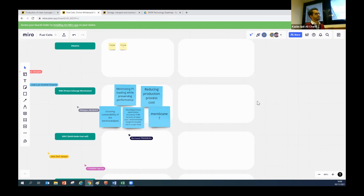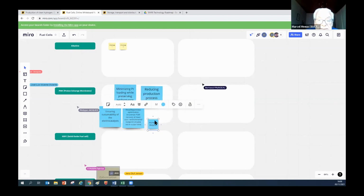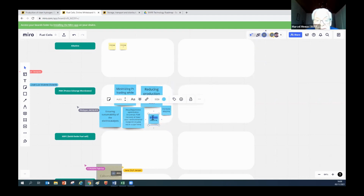Okay. Then increase lifetime. That's a very good point. Cyclability. Yeah. And corrosion resistance. That is an issue in PEM fuel cells. Corrosion resistance, and all that to improve the durability of the system. And then finally, design for sustainability, circular design development.